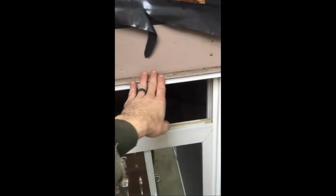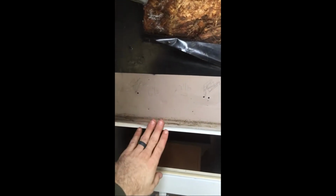All right, so here's something else. So we pulled this off right here, and this is hanging down. We can see it's got some bad stuff back in there that we'll have to remediate. But take a look at this. This is called flashing right here, that goes above the top of the window. So whenever water hits it, it'll drip off.